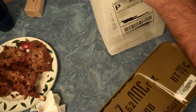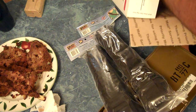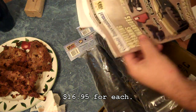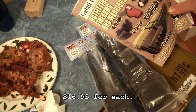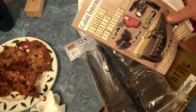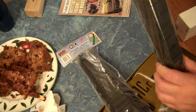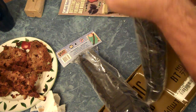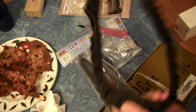I ordered a rifle and a shotgun bandolier. To be honest with a lot of you, I can't tell you where the hell I bought it from. Where was that? Galente International. Okay. I have no idea. I've never ordered from these folks. And apparently these are their stuff. I don't have any shotgun shells at the moment, but hopefully it holds 56 of them.